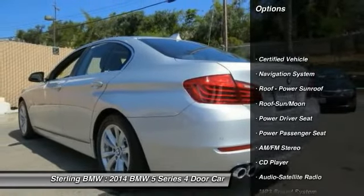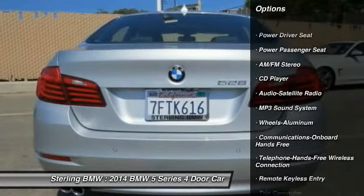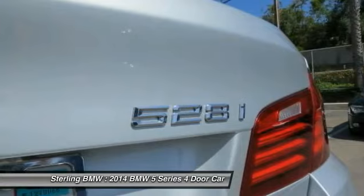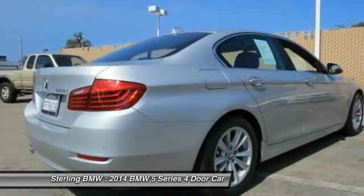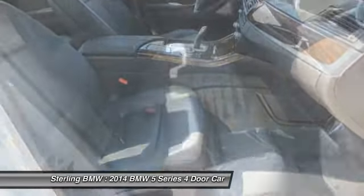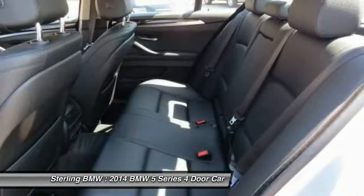Navigation system, traction control, anti-lock braking system, power passenger seat, Bluetooth wireless data link for hands-free phone, air conditioning, moonroof, HomeLink garage door opener, power steering, aluminum wheels. This isn't just a vehicle, it's an experience. So stop in for a test drive today.